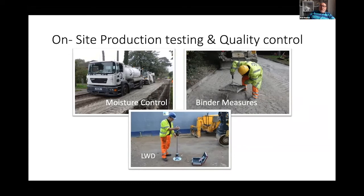You record the value in a term called surface modulus, and these terms are all now in the new construction design standards in the DMRB website, 225 and 226. If you go on Standards for Highways, you can pick up the standard documents. They're all freely available online.